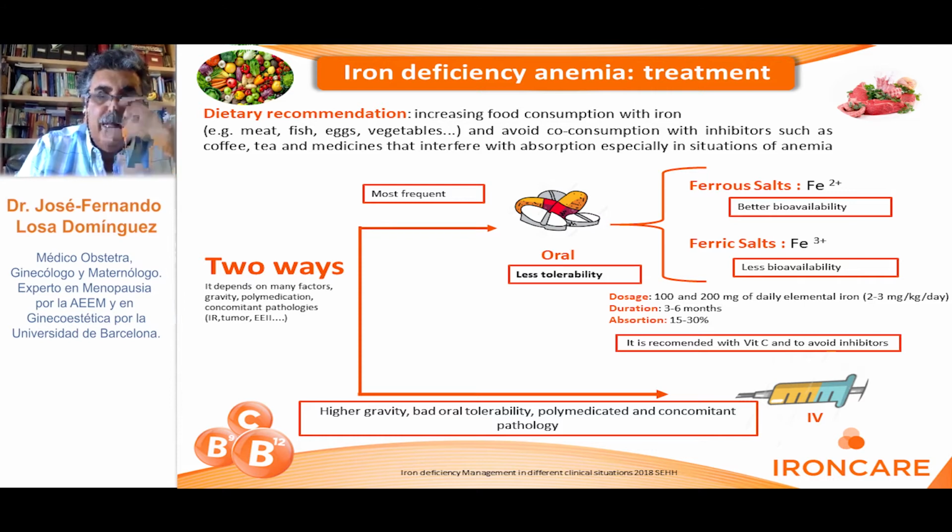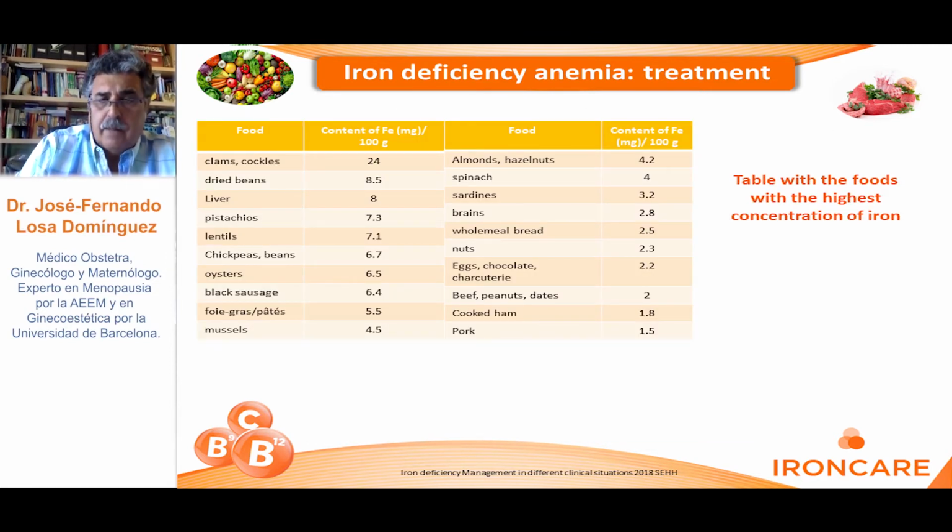In these cases, we always recommend prescribing the oral iron together with vitamin C, which helps with absorption, and avoiding the iron inhibitors that I mentioned before. There are many tables with lists of iron-rich foods, for example, clams and mussels.